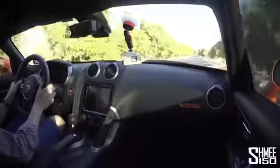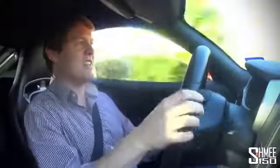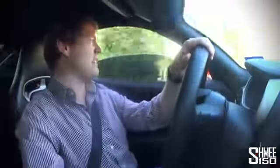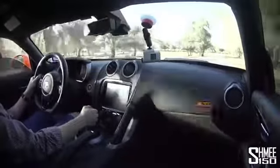I mean, V10s. It's so raw though, such a deep, grumbly kind of noise. Oh, this is cool. This is like a beast. Not sure what it would be like to live with, but to just drive around briefly, it's certainly on the very, very, very cool end.